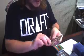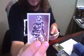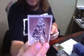Okay, then we got our next mini. Boy, that's an odd spot. Usually the minis are right there where the inserts are at. That's DeAndre Greenberry. Okay, and that's for the Cowboys.